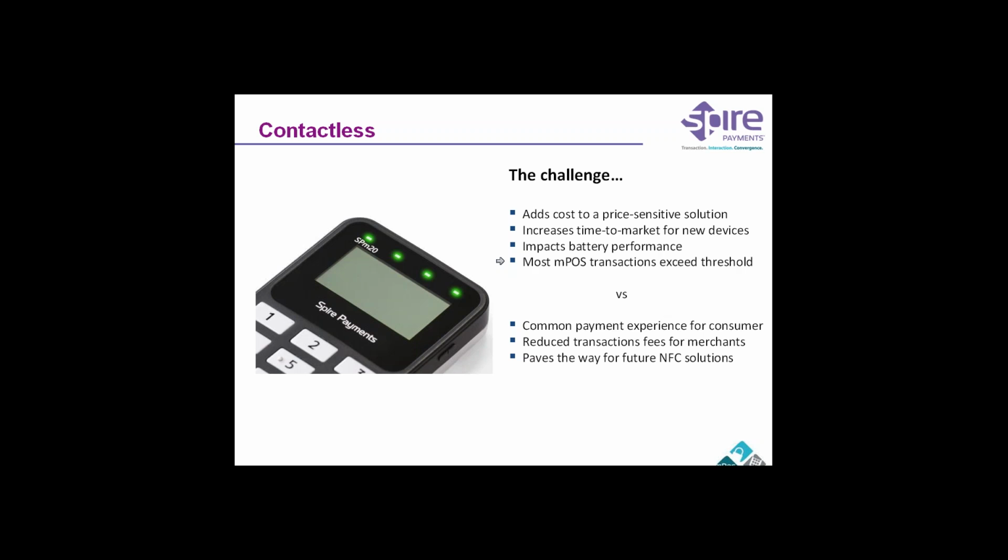We've brought it to the point where we've developed what we call a level 3 set of libraries, in which the calling application or the calling mobile phone doesn't need to worry too much about configuring the kernel or anything like that. They can just give a very high level message saying, please process this contactless transaction for me.